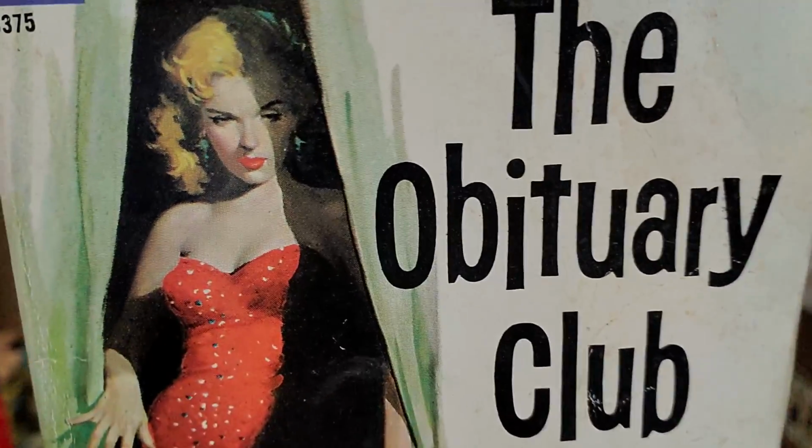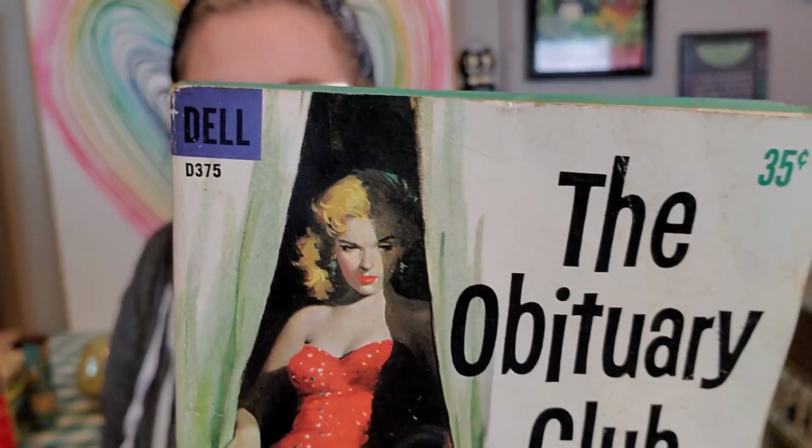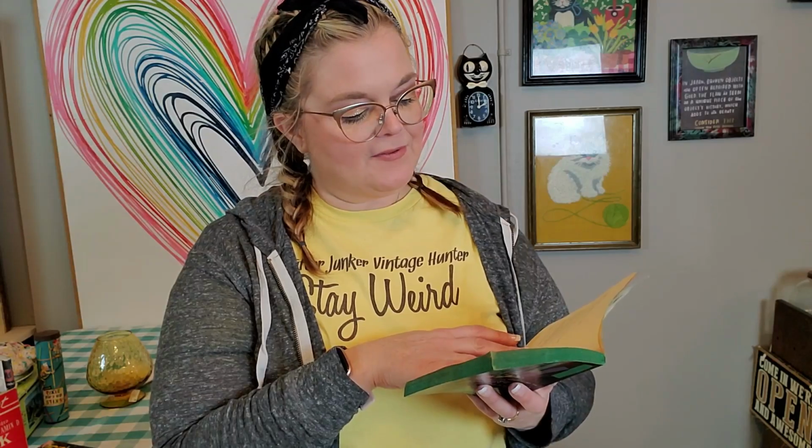And look at her. Look at Sugar Britches. Woo, Sugar Britches. Where does a man with a face known to every movie fan in America go to hide from a killer? This is a Dell novel, and those Dell novels are pretty saucy. Hugh Pentecost wrote this, and I paid $2 for it. It was first published in 1958. This is the second printing in 1960.